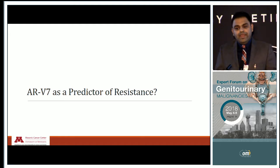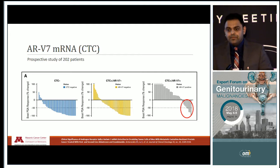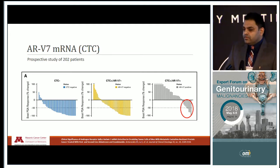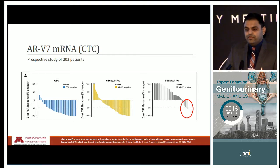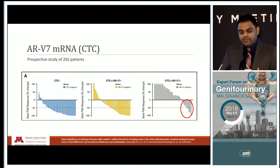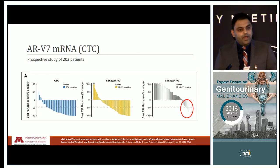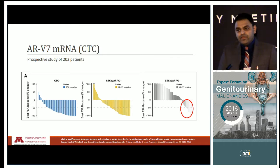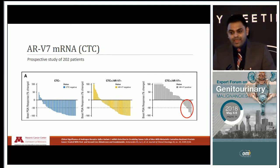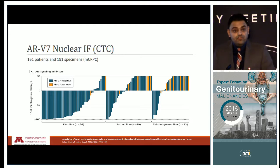So I think this is the main question. Is AR-v7 a predictor of resistance? This is the largest cohort of prospectively analyzed prostate biopsy specimens from 202 patients at Johns Hopkins. As you can see here, patients with negative CTC, most of them have a response, which is what you would expect. If they have positive CTC but negative AR-v7, they still have a decent amount of response. But when they have AR-v7 positive CTCs, the response rate dramatically drops.